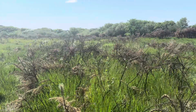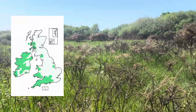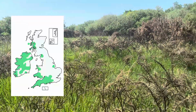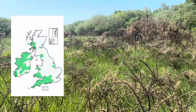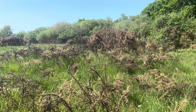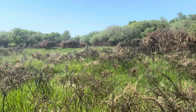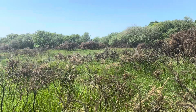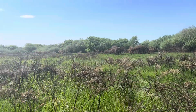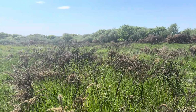But yeah, it's a scarce butterfly now. It's confined really to the western side of the UK, the southwest, Wales and Ireland. They use grazing as well, sometimes, to keep the vegetation down. But it's good to see them here.